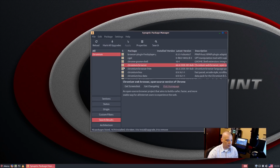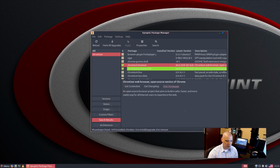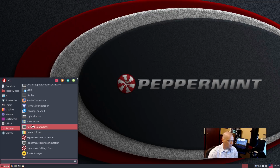and here it is. All I got to do is right click on this, mark for installation. It's going to tell me all the packages that will be installed with Chromium. And that's it. Hit apply. If I hit apply right now, Chromium installs. I'm not going to install it though. Let me close out Synaptic. That was just an example of how to use Synaptic Package Manager.